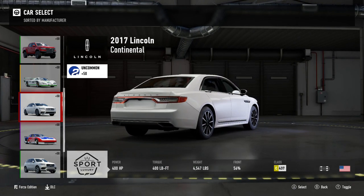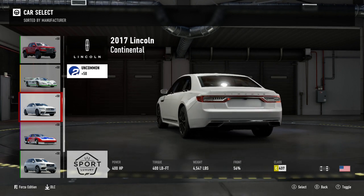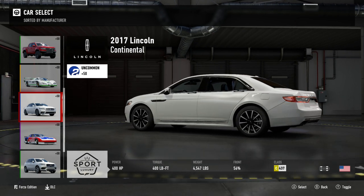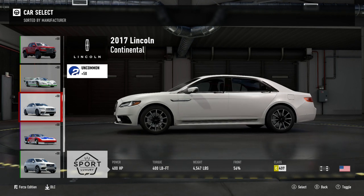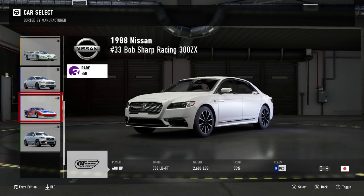I know a lot of people have been sort of doing the return of Lincoln, especially with this car. They'd much rather see the 1962 car, and admittedly that one probably would be a bit more interesting. But I think this car is like the return of the Taurus Show from Forza 4, and you might like it a little bit more. Yeah, a rather interesting car, and it is nice to see some variety.